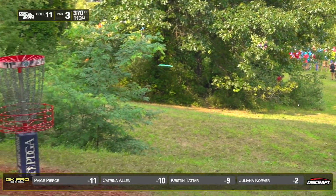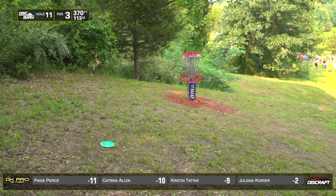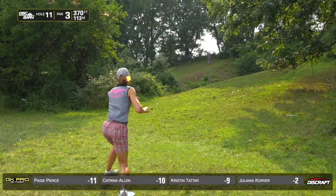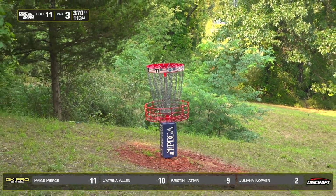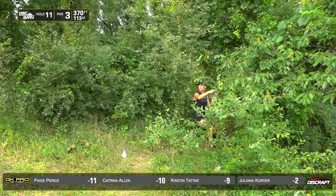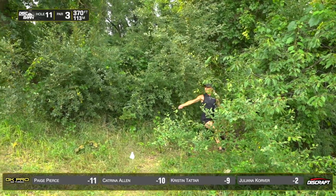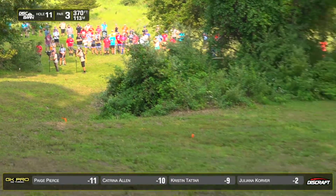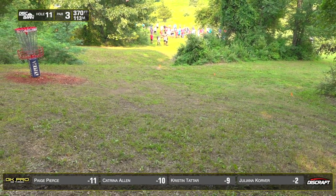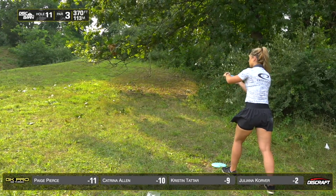Ooh, that looks nice. Great shot. Thank you. I'm throwing an AVRX up to the basket. Good height. There you go. Yeah, there's a trail that goes right there. Ooh, Catrina with an F7 Hail Mary shot. The no look. And she gets a putt. Not a fun putt, but I guess it could be fun if that's your thing.